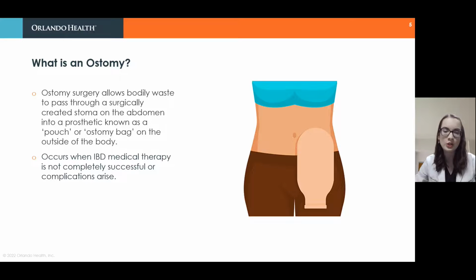And that's what will empty into that prosthetic, the ostomy bag or the pouch, which is an appliance that you wear on the outside of the body to collect that stool. The ostomy bag is typically worn throughout the day and is something that you would have to empty several times throughout the day. Ostomy surgery typically occurs when, unfortunately, inflammatory bowel disease medical therapy, so medications, are not completely successful in controlling disease-related inflammation, or when complications arise in IBD care management.